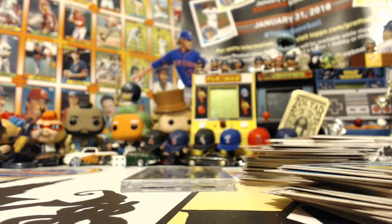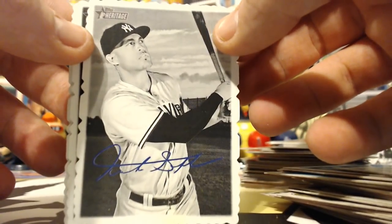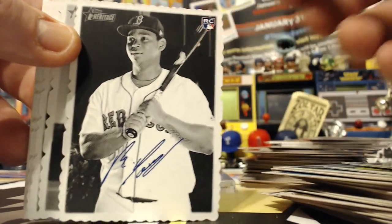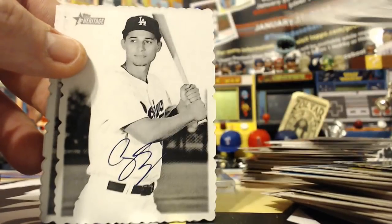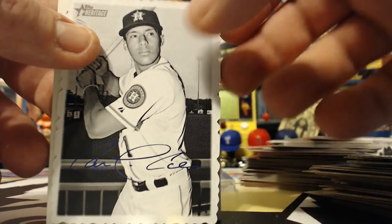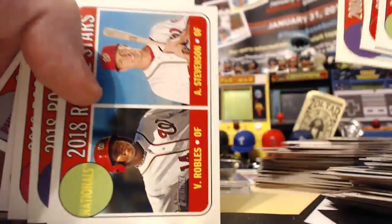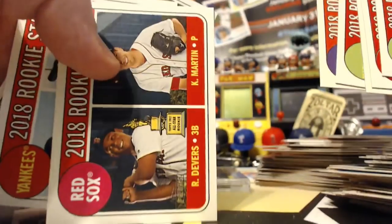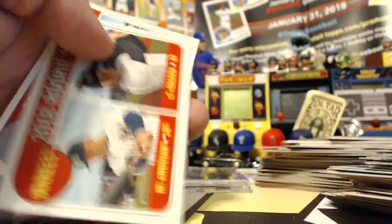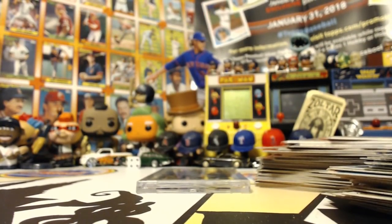All right, we got a bunch of decal cuts. Those were one in every 10 packs. Some good players here. Giancarlo Stanton for the Yanks. Devers Red Sox rookie card with the rookie card insignia on it. Rizzo for the Cubbies, Dodgers, Seager. Aaron Judge for the Yanks. Votto for the Reds, Correa for the Astros, and then a lot of good rookies too, like Robles, that's the Yankees, Frazier, Andujar, Rosario and Smith for the Mets, more Robles, more Rosario, Rafael Devers, Yankees again, and Rhys Hoskins. There's more rookies, I didn't pull them all to the side, but able to spot a few of those.